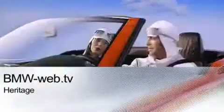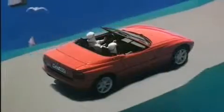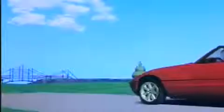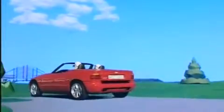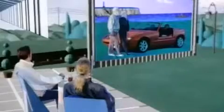Enter a new world. This was the advertising slogan for the BMW Z1. And true enough, this car offered many innovations and a well-tried, powerful engine. It caused great excitement when it was first presented at the Geneva Motor Show in 1988.